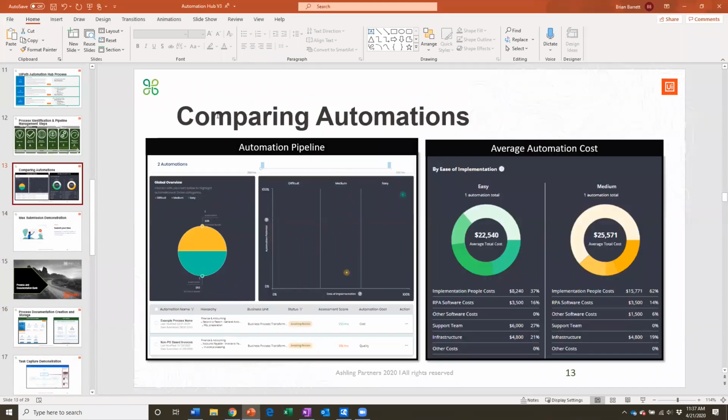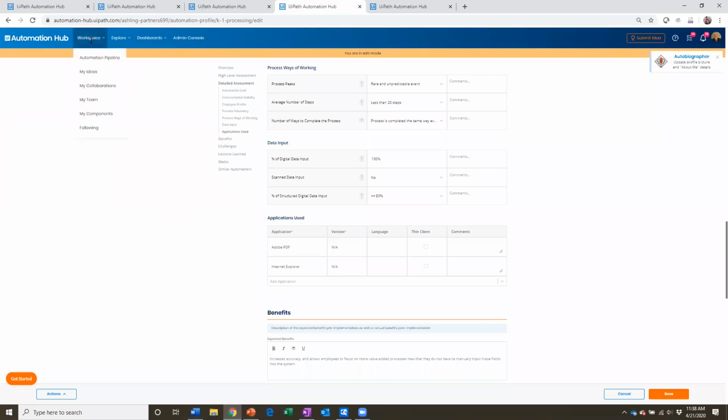Also, one thing that's very valuable is around the comparing of automations. I forgot to show this in my demonstration real quick, so I'd like to show this. But there's two areas where it shows comparing automations. First is around the automation pipeline after that first high-level assessment has been entered. And then once the automation has gone further through the process and the detailed assessment has been performed, we're able to see two other dashboards that are very helpful. And so just to show what that looks like.